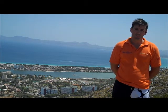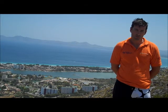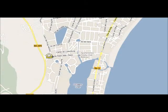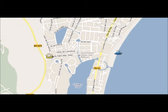What's to follow is some useful information about the resort of Alcudia and the Bay of Alcudia, and how you can save money on your holidays. The beach is very close to the hotel, only 10 minutes walk away. It's a long sandy beach, and there's an icon on the screen and you can see its situation.